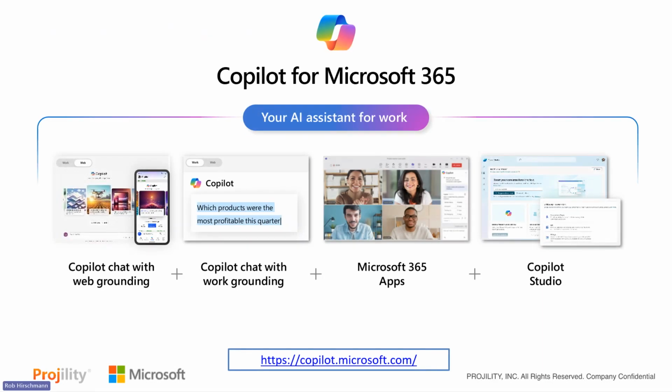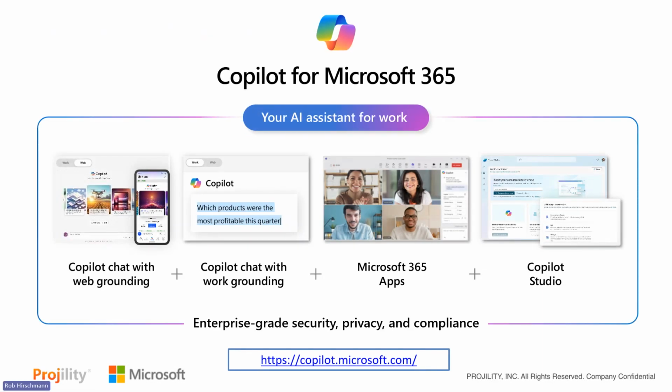But let's get into one of the newest additions to Office 365, which is Copilot. If you're not aware, last year Microsoft made available its AI, or artificial intelligence, companion Copilot in 365.